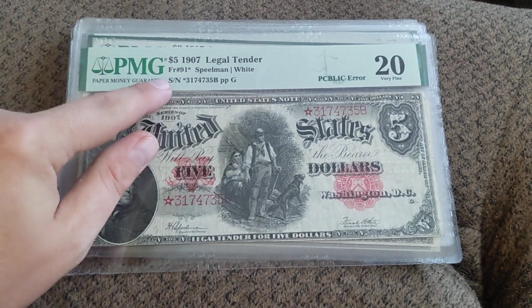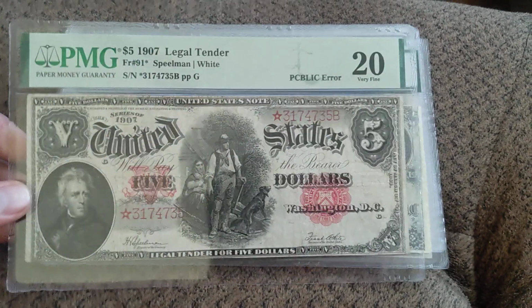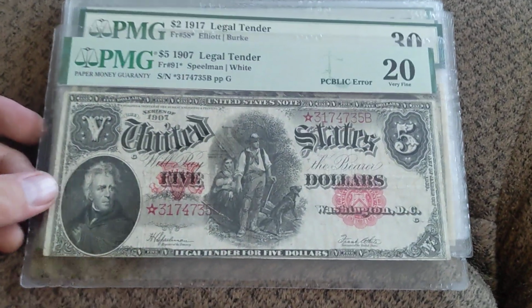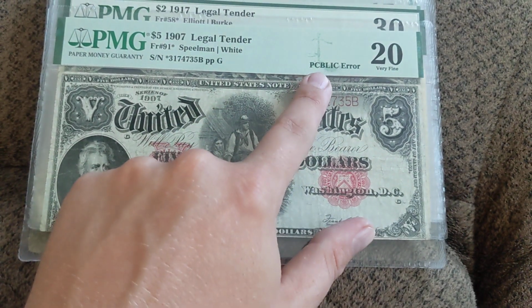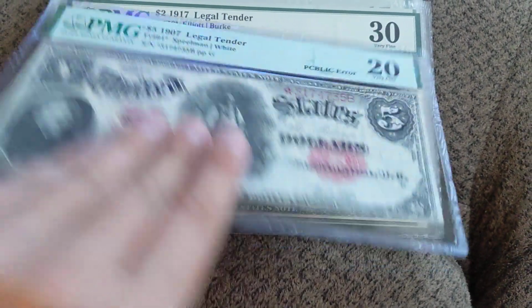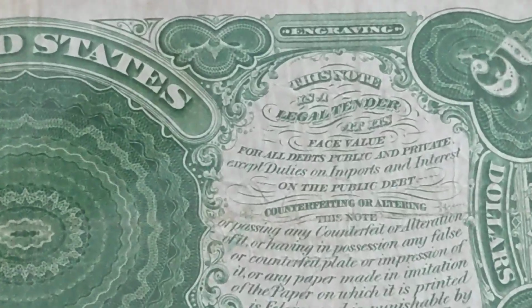Here is the classic wood chopper. All right, the FR 91. There are plenty of Friedberg numbers that cover the wood chopper. And this is a really great example because it has the error to it. That is actually referenced right here on the back, if you didn't know. If you look right there at "for all debts," you'll see where there is a printing error.